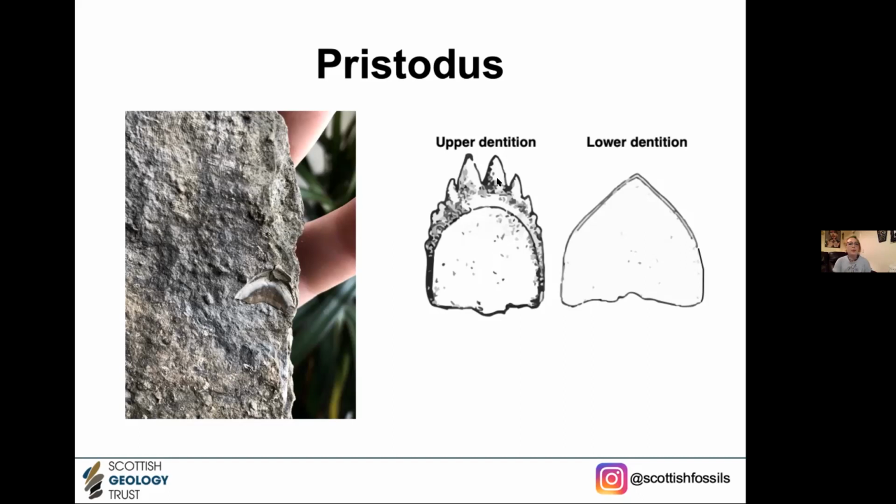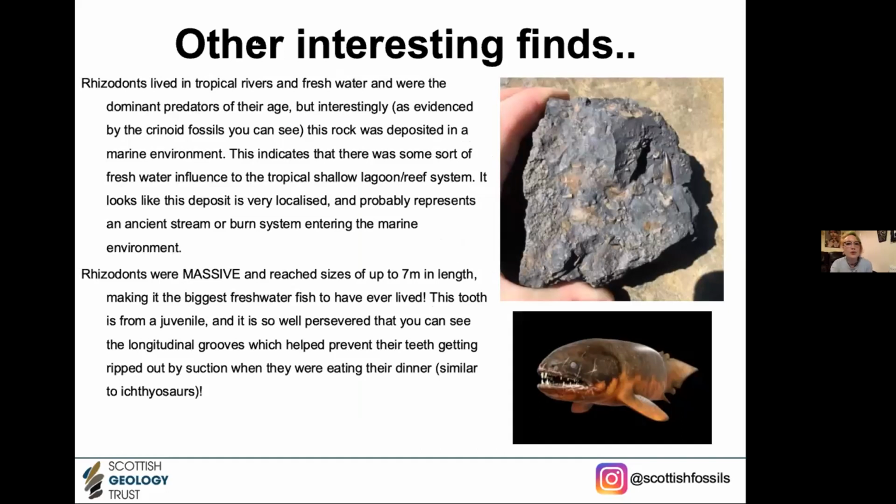But Pristodus, they remind me of the beaks that cephalopods had, and also pufferfish. They would have eaten other small fish, but also they could have eaten mollusks and things as well. But I've got some other interesting finds that I wanted to add in as well.